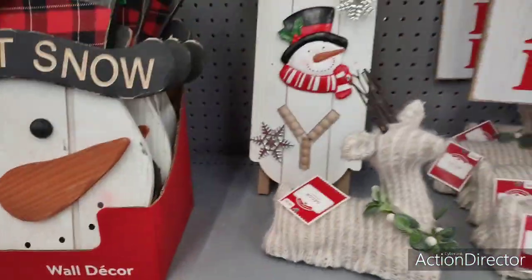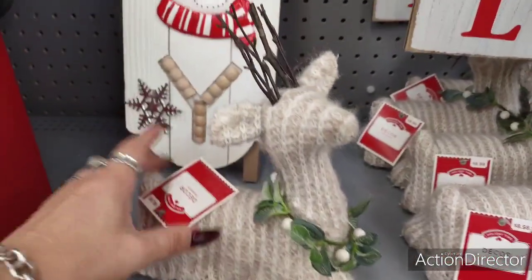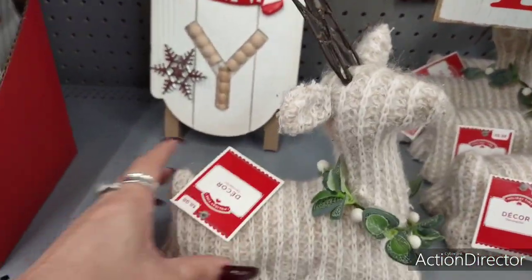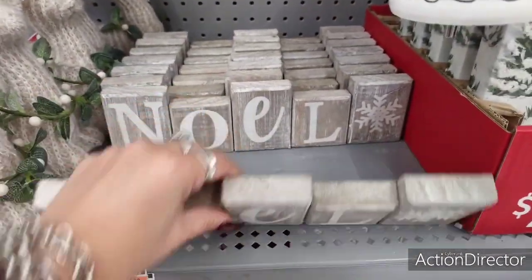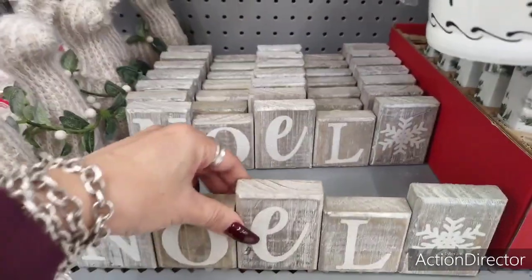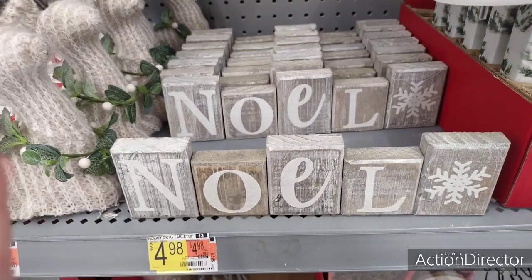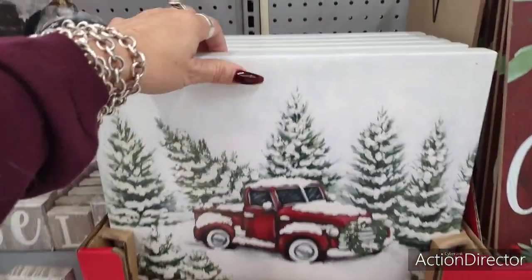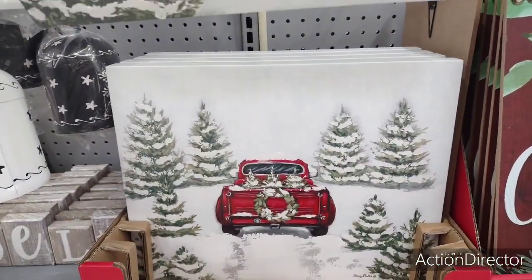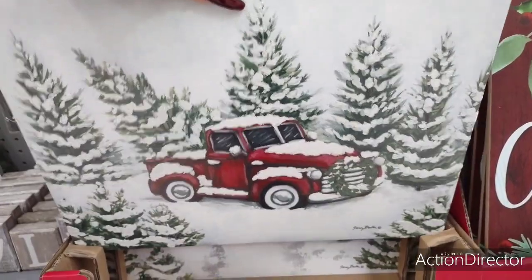All right. They also have these for $8.98. That's a little pricey, I think. All right, they also have Noel. That is going to be $4.98. So some of the pricing is good, and some of it's a little wonky. All right, this is, of course, a $7.88. Again, this is a canvas. And then you have the back of the truck. So there's two different styles right there.